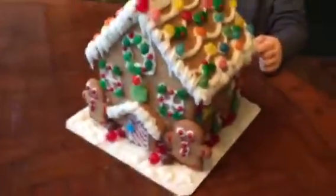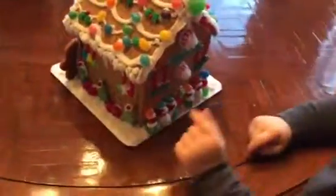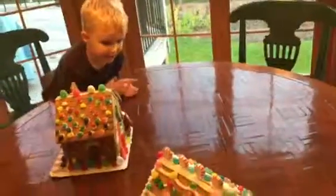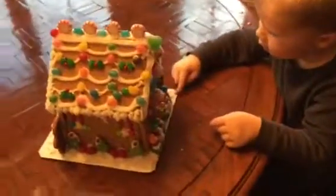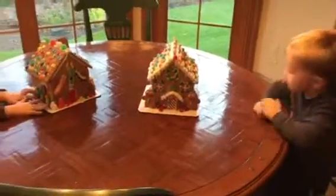And Mama, no, turn. Oh, turn Jace's around. Turn Jace's around. Jace, say, what? Jace, tell what's on there, on the back. These two have doors. Such a good job. Mom, there's some bushes.